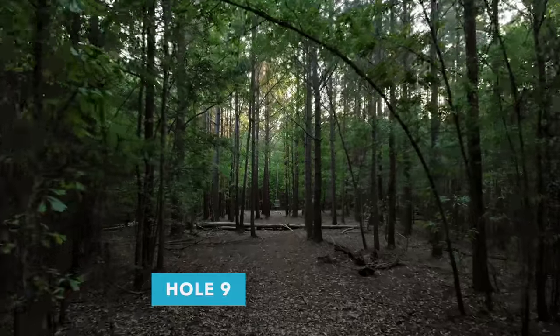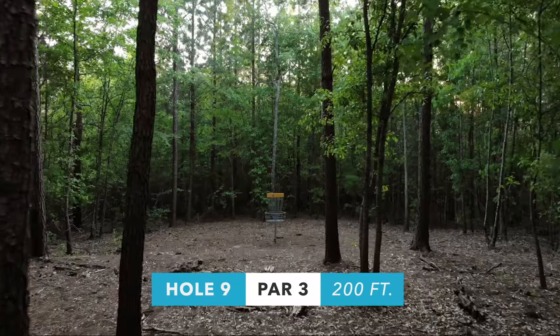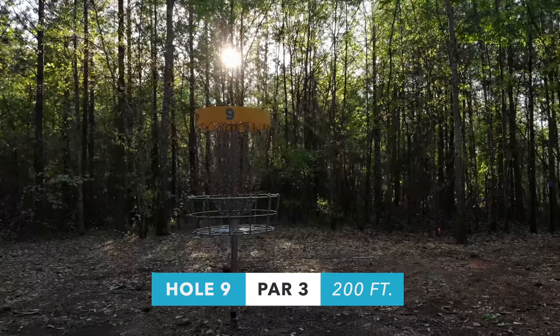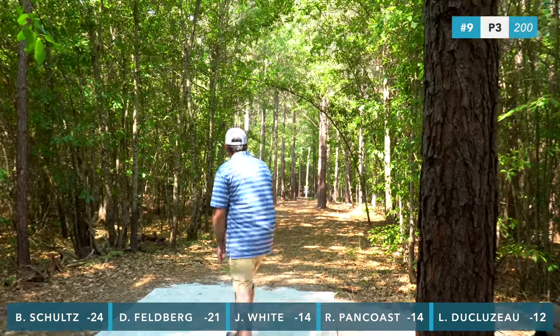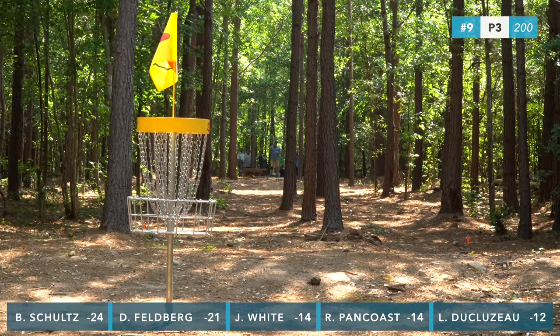Locomotive 9, 200 feet, and the last two trees before the basket are 6 feet apart. So it is a tight, tight gap. Very tough par 3. Feldberg on the tiny little 200 foot par 3 hits a tree.